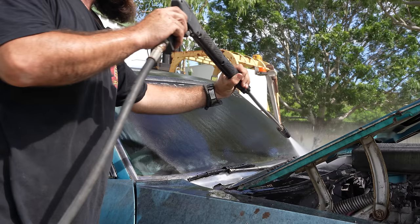So she's been soaking while we've done that clean. Let's see if we can get a bit of movement out of her. Still pretty locked up.